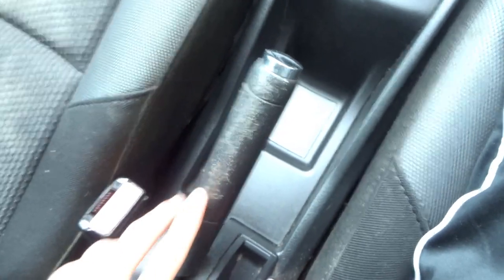Handbrake, a little bit worn. It's going to come though, isn't it? 83,000 miles, it doesn't really matter. Place for more storage. Two cup holders there, and then the seats, you can just see there, it's just dirt. It literally is just dirt, so I'll get them cleaned, which is no biggie.